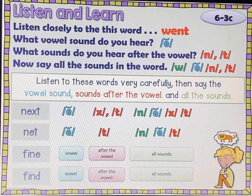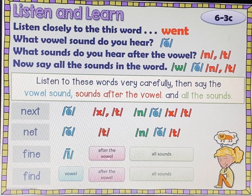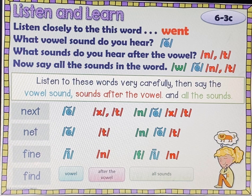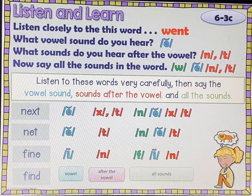Next, fine. What is the vowel sound? I. What is after the vowel? N. All the sounds? Fine. Now this one's tricky because we can't hear the E. It says, what sounds do you hear? We don't hear the E because it's silent. But anytime we have a silent E, it tells us that this vowel is going to be a long sound. So we know it's fine.